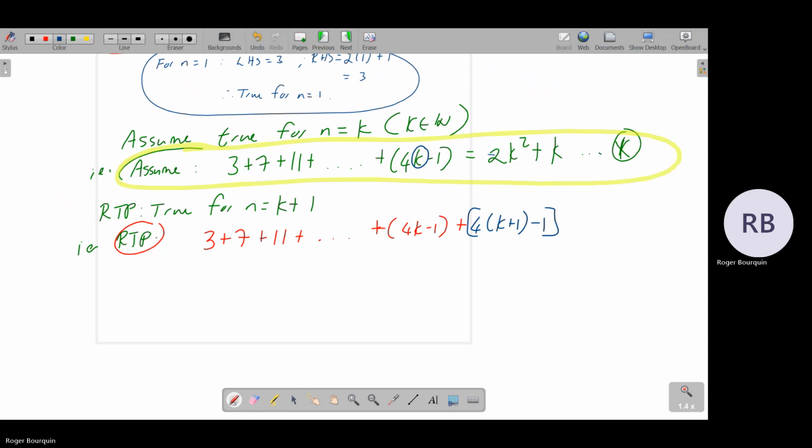You agree? And I'm going to show it's equal to what? 2 times k plus 1 squared plus k plus 1. With me? Come with me up to this. What do I have to use when I do my proof now? I have to use my assumption, right? That I'll solve it. Right. So my proof.